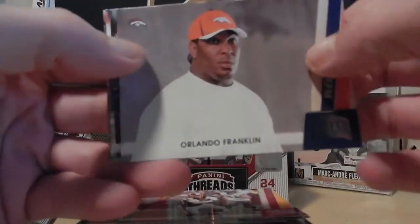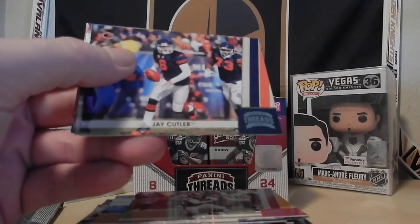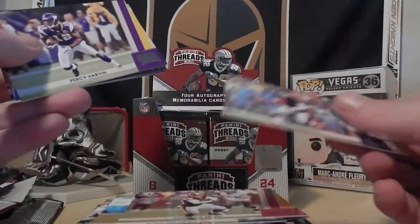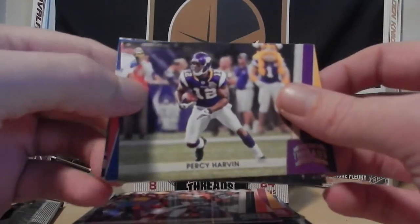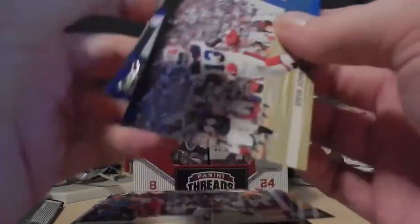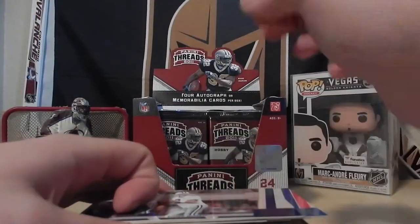Another Bronco, Orlando Franklin rookie card. That dude's scary. He's like Debo. Jay Cutler? That's funny. Jay Cutler. What a putz. I mean, off the field, he's great. I'll watch him in any show. Percy Harvin. Steve Johnson. And, like I said, Tony Romo. Next.